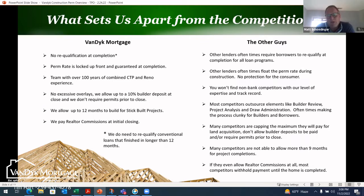But the other big win here: we pay you at the closing. So you don't have to wait 12 months for this house to finish. If you're listed as a realtor in the contract, we're going to pay that out then. So that's a huge win for you.